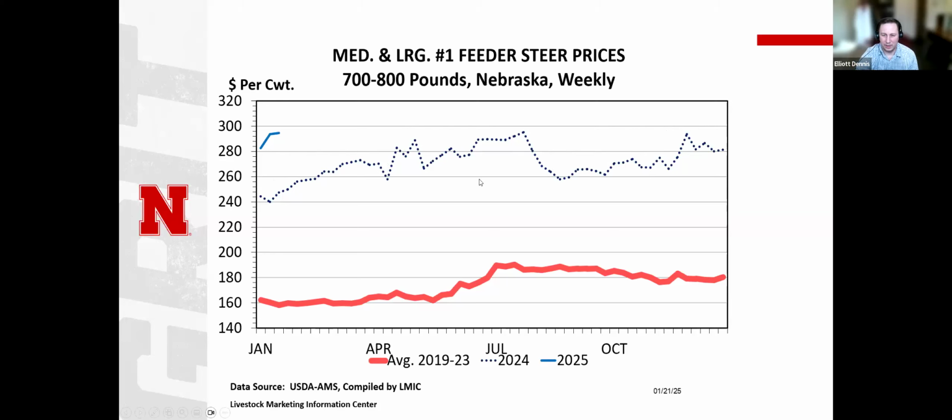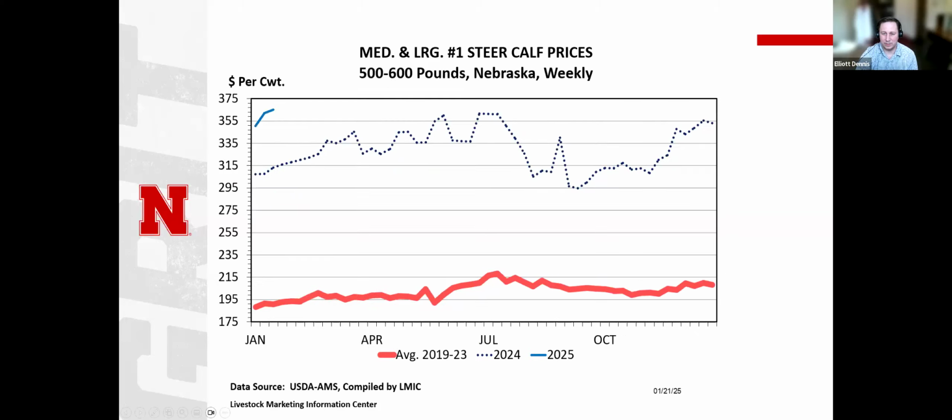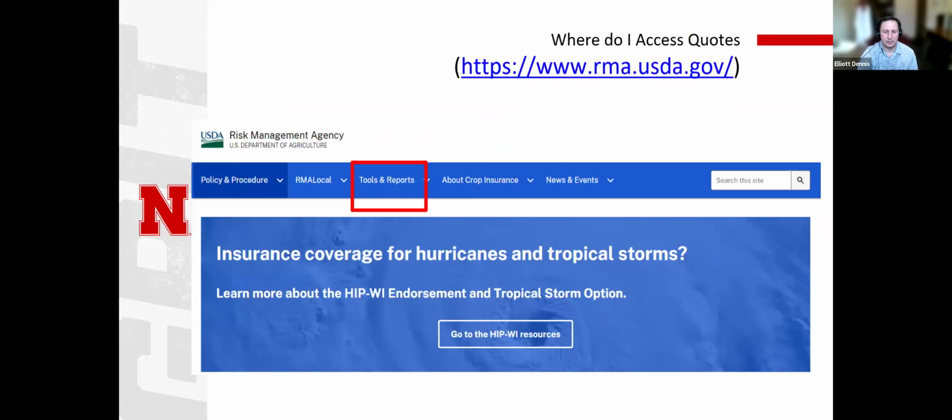So a little bit of a discount, I'd say, relative to where the current markets are at, but this will change pretty dramatically. Imagine once we have the January cattle inventory report, we know the number of cows that have calved or are expected to calve, and the heifers held back for replacement is the big number.